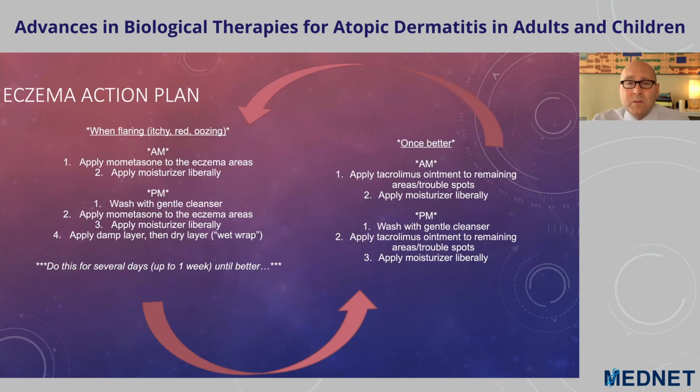Now, I mentioned an eczema action plan. This is something I do for every single patient I see, and I think it's so powerful to write out a plan. And I can't tell you how many people even get choked up. They're like, no one's ever done this for me. It doesn't have to be fancy. I just make it very simple.